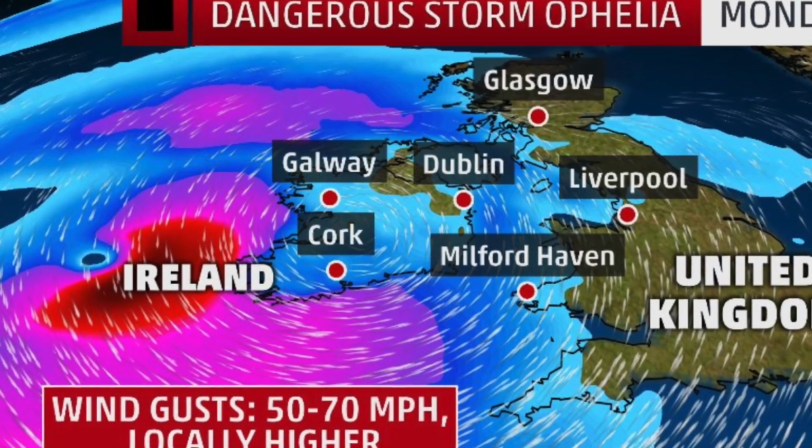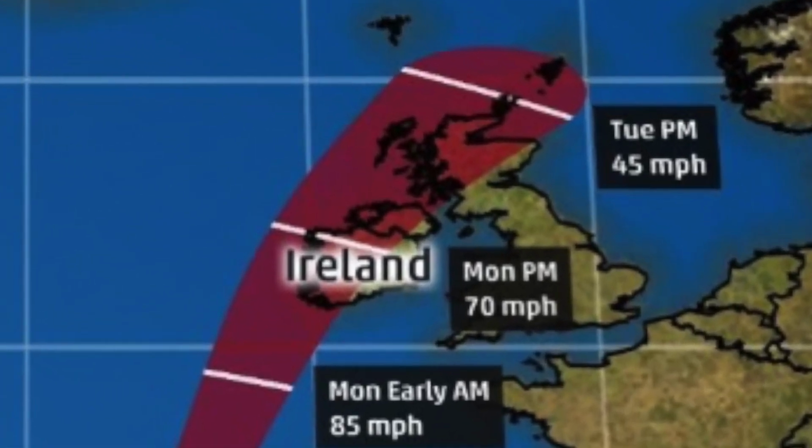By the way, for the people in Ireland and the northern UK, Ophelia is just going to bring some heavy rain and wind to you for about 6 to 12 hours. And that's going to be a time period from Monday to Tuesday, somewhere around then. But Ophelia is coming. But we got one more video to talk about it.